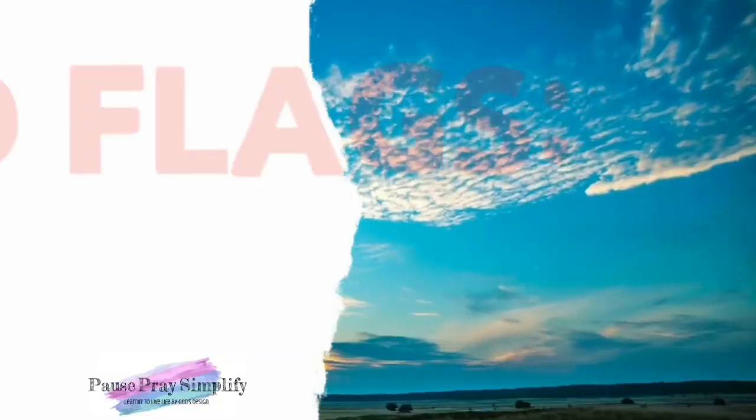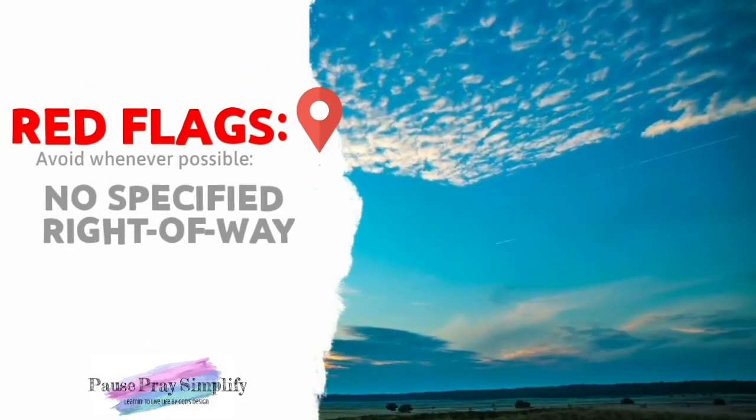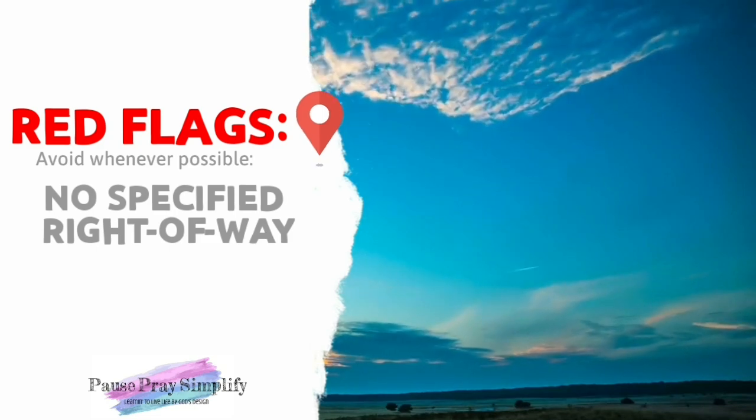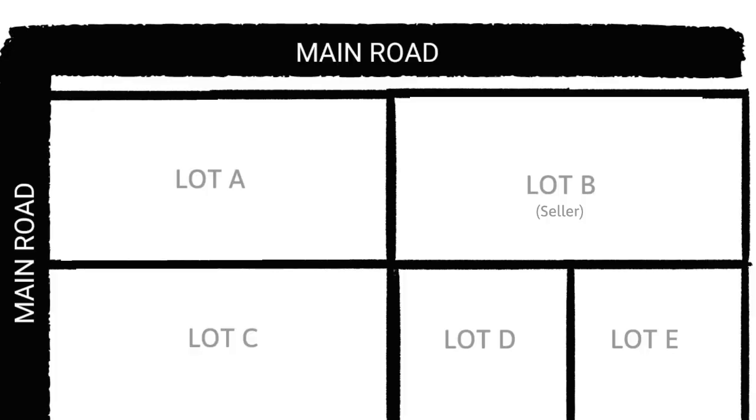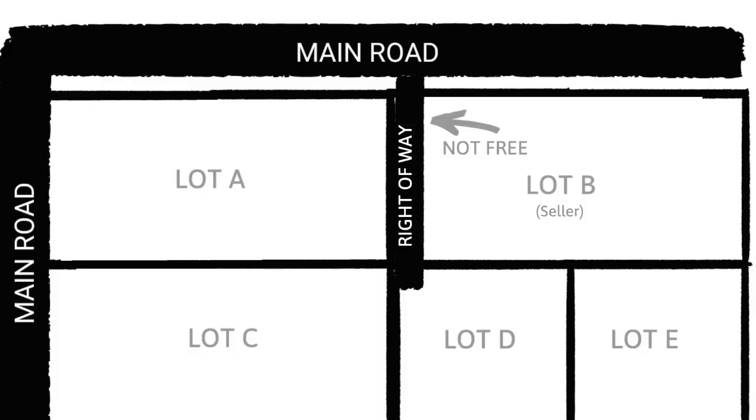Isa pa sa mga red flags ay kung ang isang property ay walang nakaspecify na right of way sa subdivision plan. So, ang pinakamahirap yung kung ang bibilhin mong lupa nasa bandang likod tapos walang nakaspecify na right of way. Hindi pwede na sasabihin sa iyo ng may-ari na sige, papadaanin na lang kita. Okay lang yan. Hindi pwedeng ganun kasi that's just verbal. Wala kayong assurance na what if magbago ang sitwasyon later on. It has to be part of what you're buying.